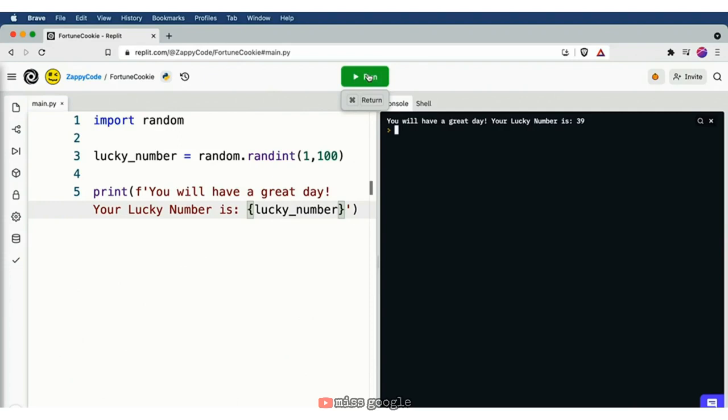Okay, so that part is fine, but I don't always want to say you will have a great day. We may want to introduce a little bit of challenge for the potential person. A great family story is my great-grandmother, when she was 85 years old, got a fortune cookie that said she was going to be married that year. So there's all sorts of fun things that we can put into a fortune cookie.